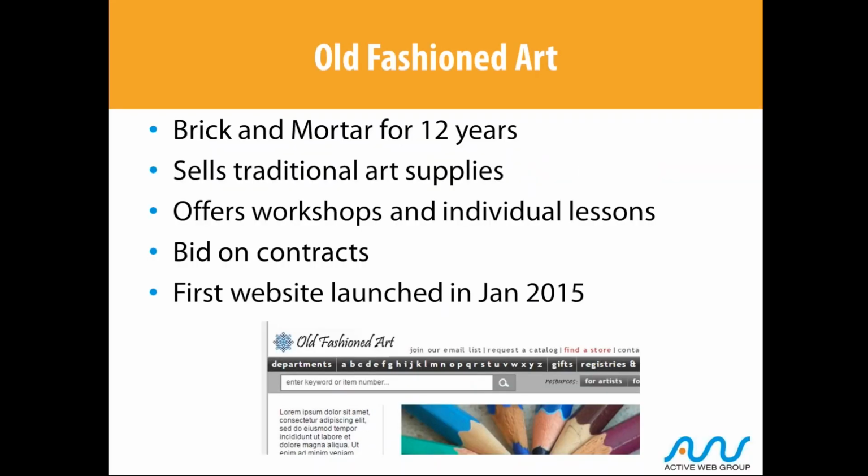Let me introduce you to Old Fashioned Art, a brick-and-mortar mom-and-pop shop that has been in business for the past 12 years in Pleasantville. Their business sells traditional art supplies such as charcoal, paint, and canvas to artists, students, teachers, and hobbyists. It offers free and paid workshops to customers as well as paid individual lessons. The store also regularly bids on contracts for institutions. Although the contracts are a good source of income, the primary source of revenue is earned off of store patrons.